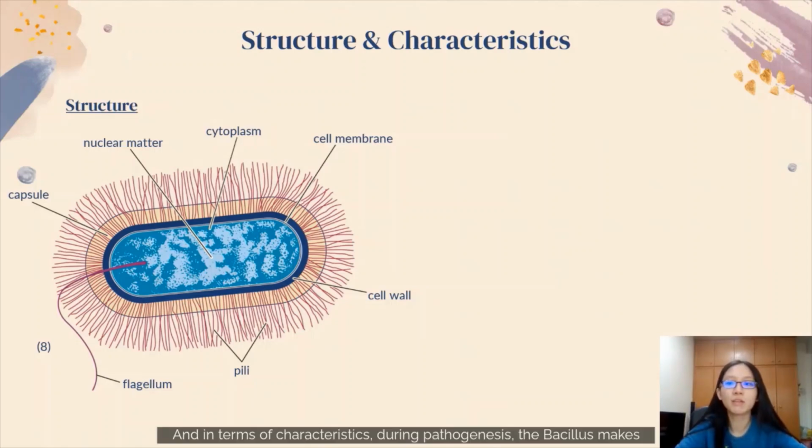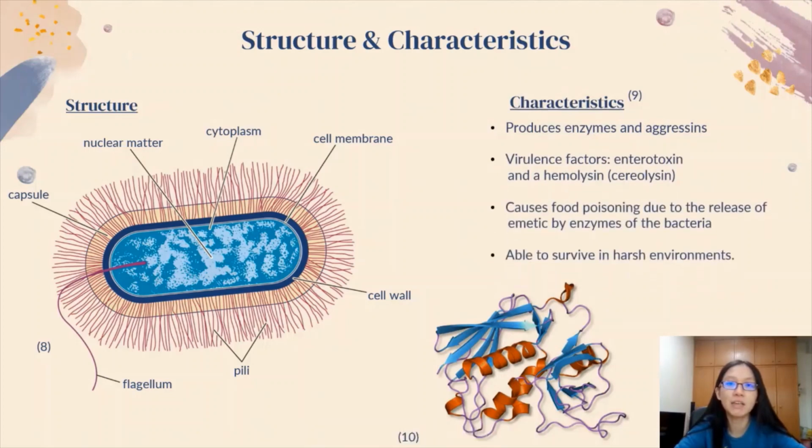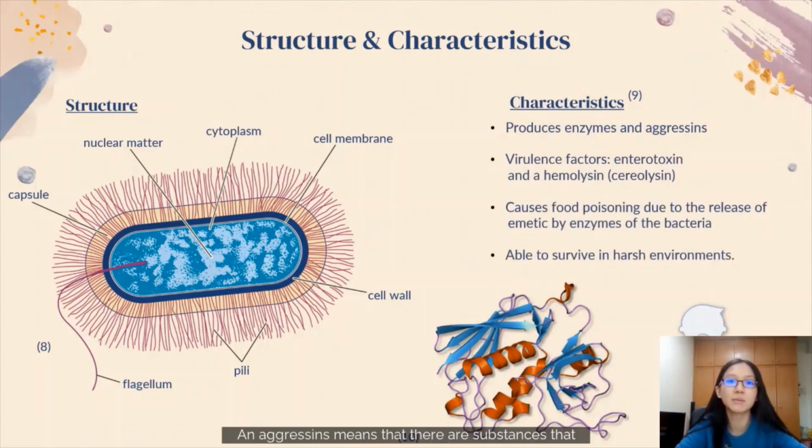And in terms of characteristics, during pathogenesis, Bacillus makes enzymes and aggressins. Aggressins basically means that there are substances that contribute to the virulence of pathogenic bacteria by paralyzing the host defense mechanism and using the host cell to reproduce.